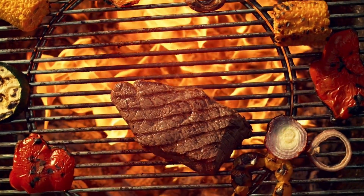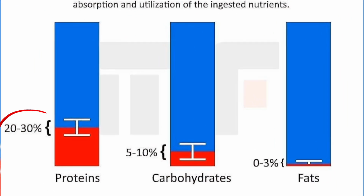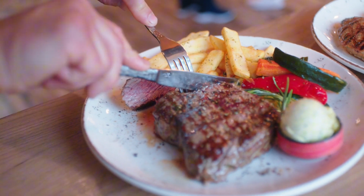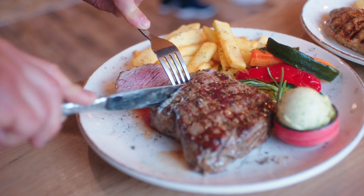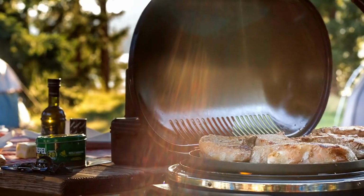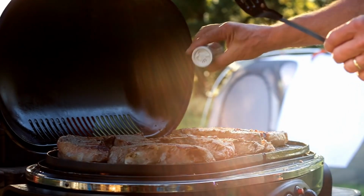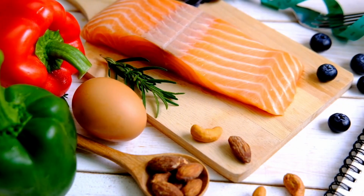Okay, second is eating more protein. Protein is thermic, meaning up to 30% of its calories are spent simply digesting it. Compare that to 10% for carbs and about 3% for fats. Your body must spend energy to consume protein, and therefore your metabolism is naturally increased.